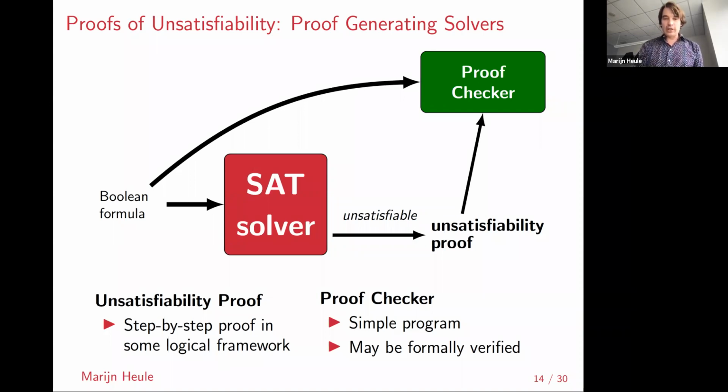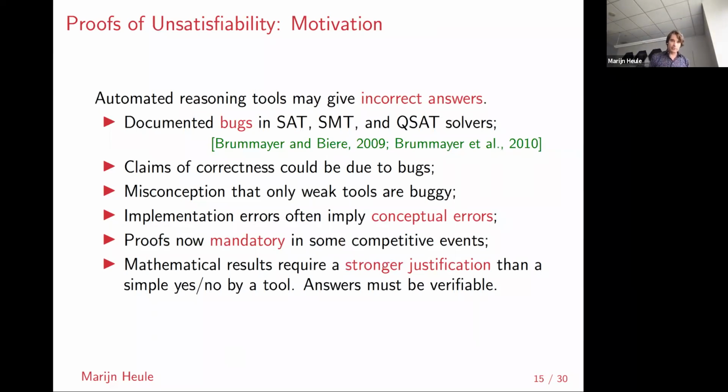Before going into details, let me talk a bit more about the original motivation. As I already mentioned, these tools might be buggy, and indeed various bugs have been documented, not only in satisfiability, but also in satisfiability modulo theories, or SMT, and in quantified SAT solvers. In fact, for the last one, a decade ago, these solvers were so buggy that people didn't even talk about bugs, but just about discrepancies. They said, okay, the majority of the solvers think it's true, and the minority thinks it's false. Luckily it has improved quite a bit, but it shows that we need more assurance.